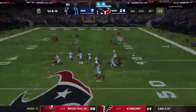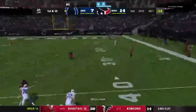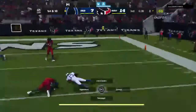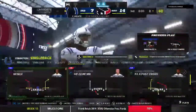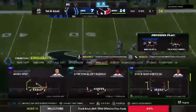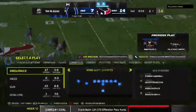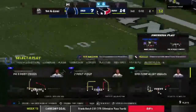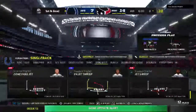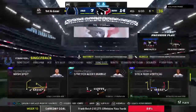They'll fake the give to Taylor. Now Wentz. This is caught by Hilton. And he's brought down, but not before he reaches the 8-yard line. Give him 30 yards there. And that is going to do it for this 3rd quarter of action. We'll return with more after this.